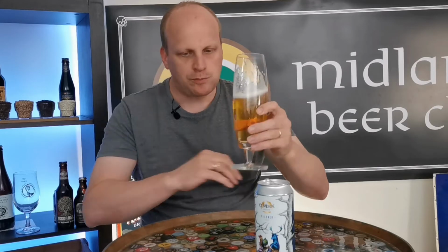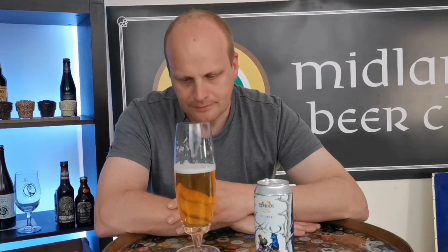There is a little bit of a sweetness going on. There's a little bit of maltiness to this beer, and that is, of course, Pilsner malt. So you're getting a good balance of maltiness to hoppiness on this. And the hops are just very light bittering, probably around 15 IBUs or something like that.